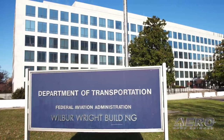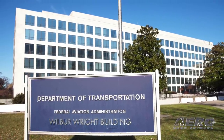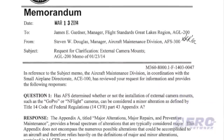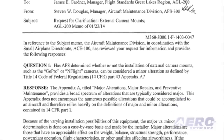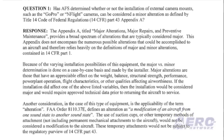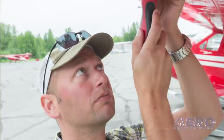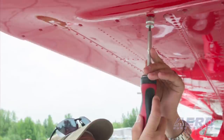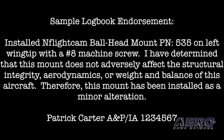Now the question is, what does the FAA think about mounting a camera on your strut? In March of 2014, the FAA issued a memo stating that cameras can be mounted and signed off as a minor alteration by an A&P mechanic. That interpretation pertains to mounts that are permanently installed or require a tool to install on the aircraft. There is a long-standing interpretation that says anything attached to an aircraft that does not require a tool does not require a sign-off. This definitely leaves a gray area when it comes to mounting cameras. However, we do know that any mount signed off as a minor alteration by an A&P mechanic is deemed legal per the FAA's March 2014 memo.